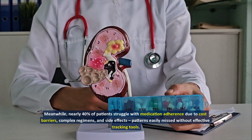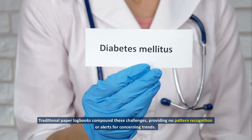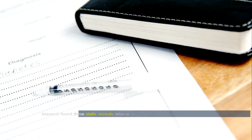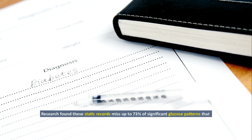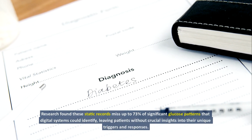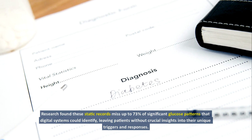Patterns easily missed without effective tracking tools. Traditional paper logbooks compound these challenges, providing no pattern recognition or alerts for concerning trends. Research found these static records miss up to 73% of significant glucose patterns that digital systems could identify, leaving patients without crucial insights into their unique triggers and responses.